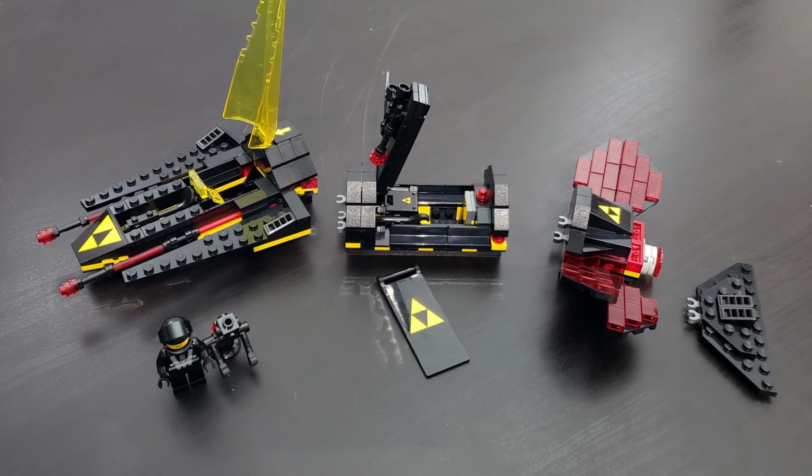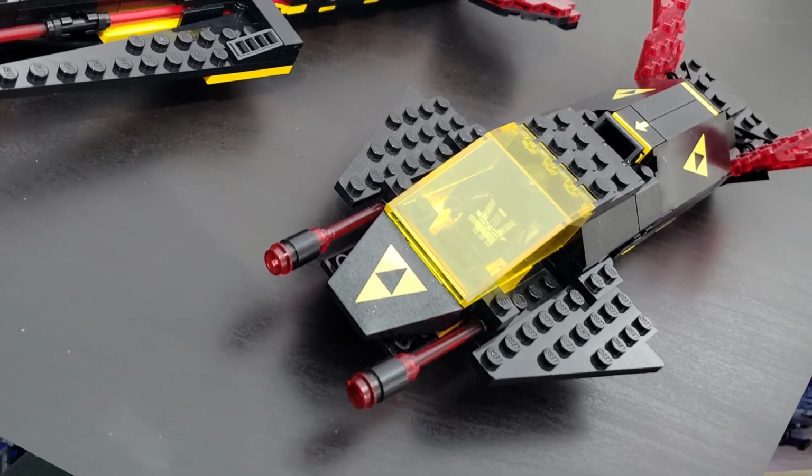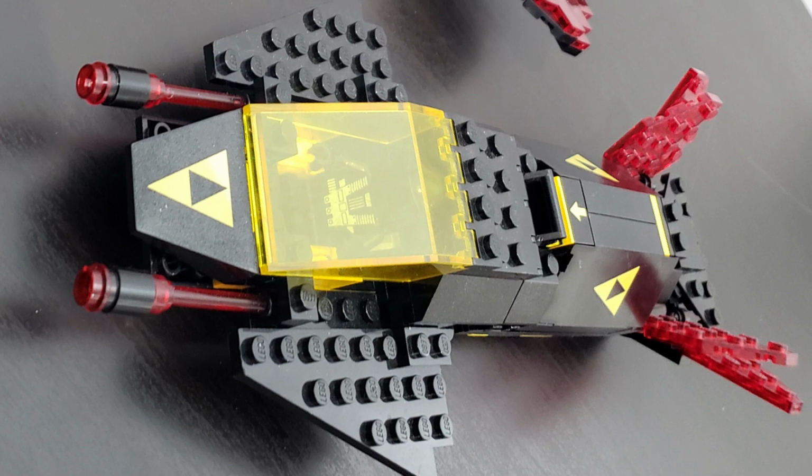Really, the playability on this one is great. The only thing that I don't love about it, though, is the cargo container hatches are a little fragile. Other than that, this one's a banger. Plus, the nostalgia factor for me is huge. This is one that I had as a kid, and it really just plays all the right notes.